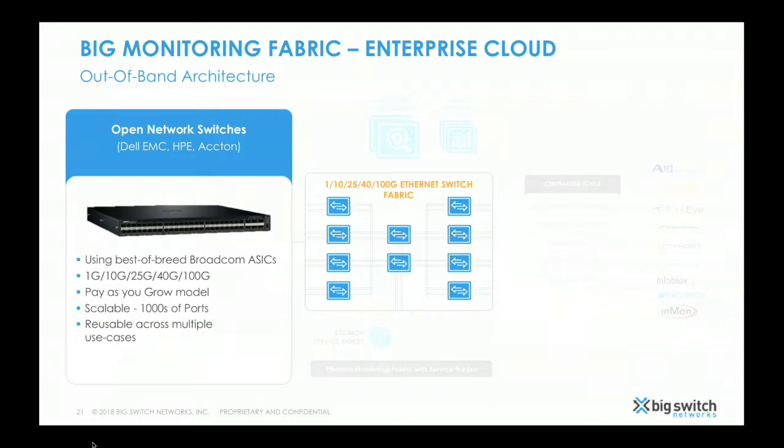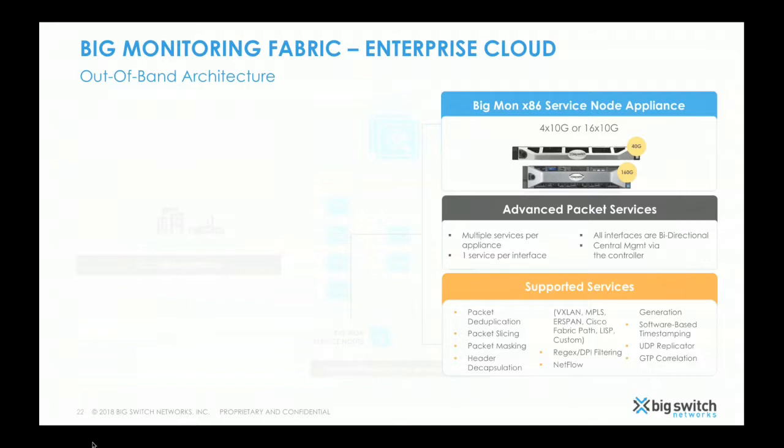Okay, so that's just our model there. And then from the other side of the network, that being the place where the traffic is pushed and collected and analyzed.